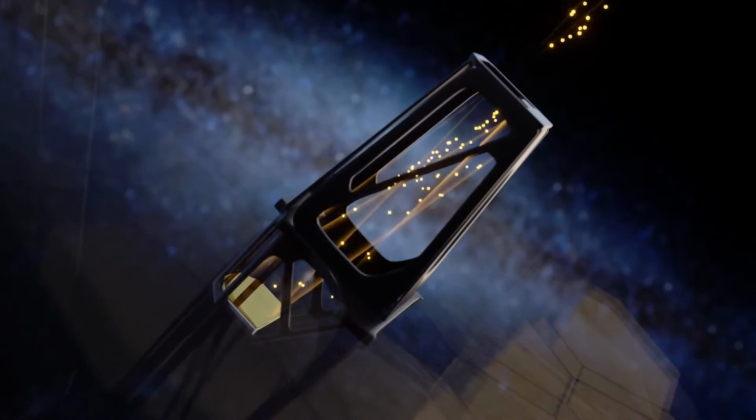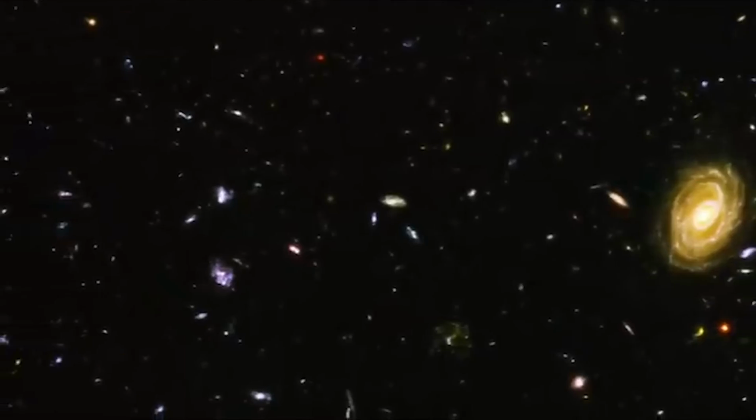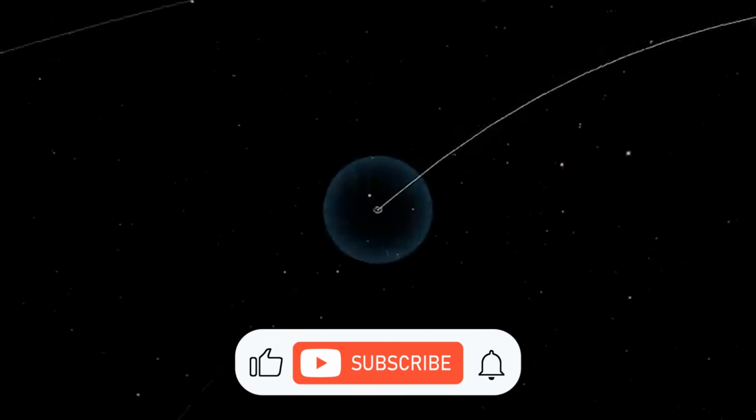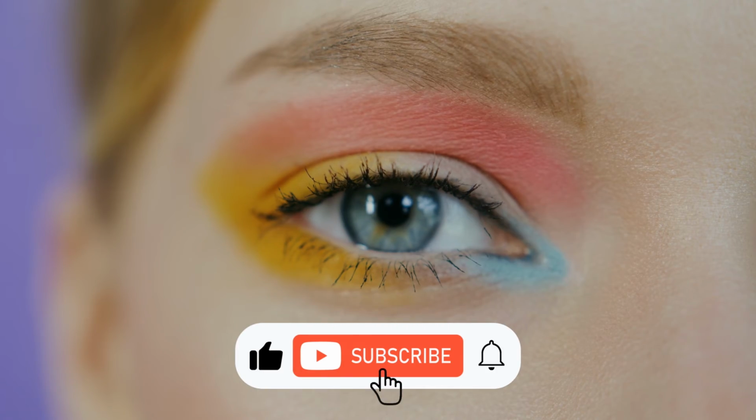The SMAC 0723 galaxy cluster, which is the last target, bends the light from objects behind it, allowing astronomers to view planets, stars, and other things that would have otherwise been invisible to the human eye.